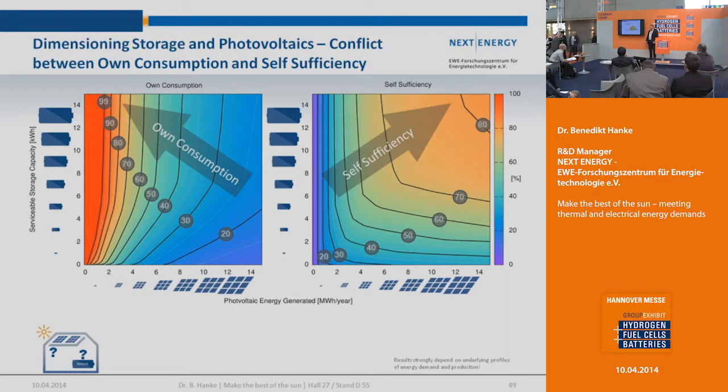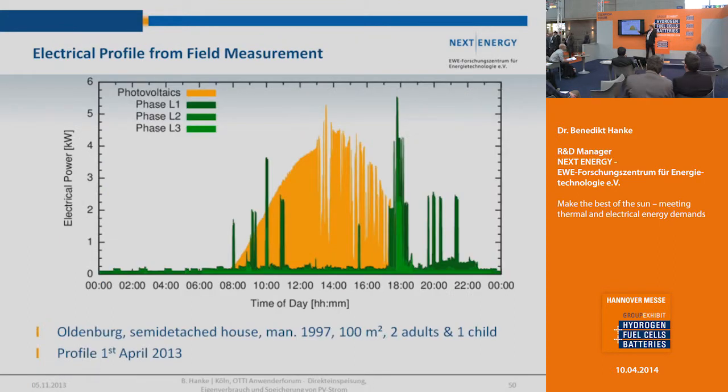Here is one example from a field measurement in a home. If you have your oven on and two pots on the stove, you end up having 3 times around 20 kilowatts as a peak, and you need to be careful whether you're able to service that or if you need to do that. So that was the electrical profile.